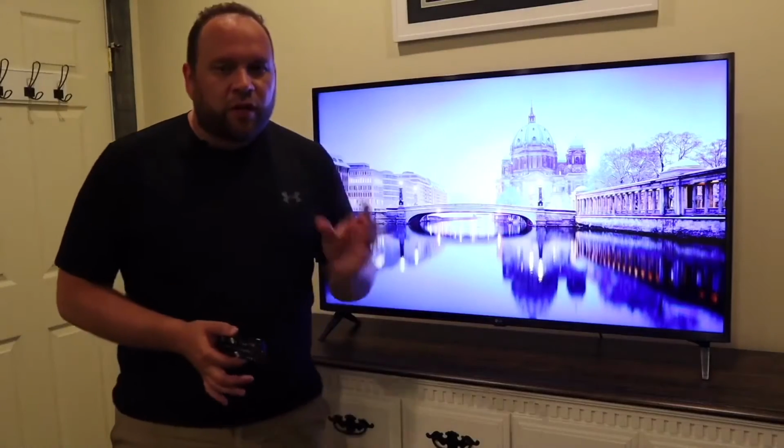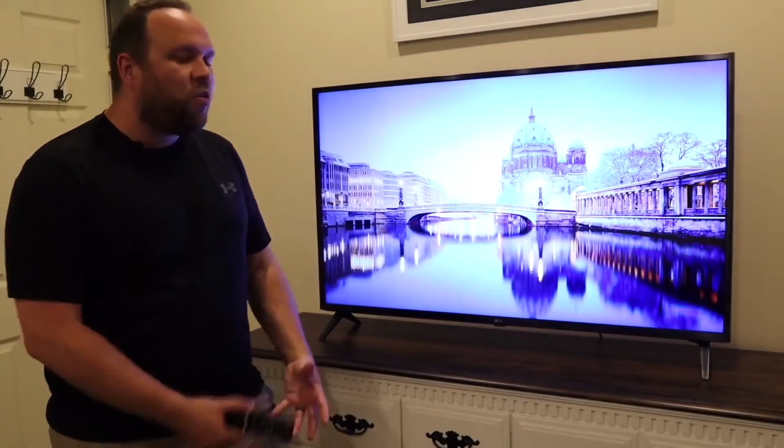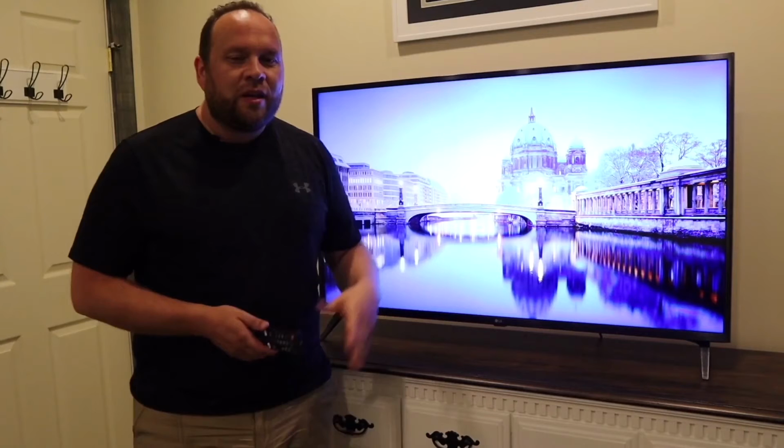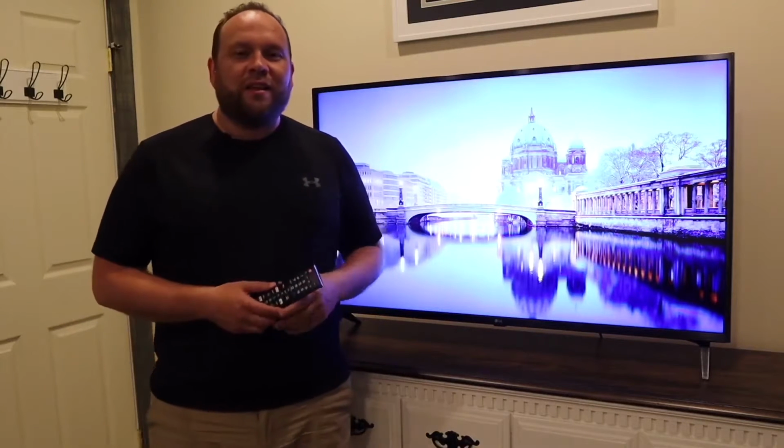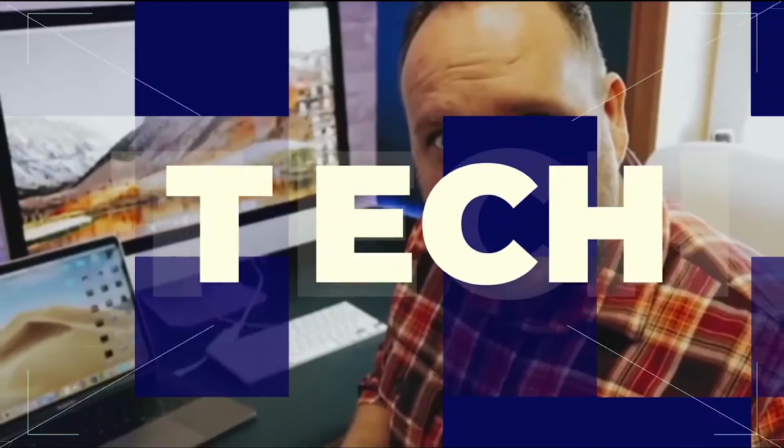If you're looking for that crisp, clear image whenever you're watching movies or TV shows, you might want to take a look at this TV right here. This is the LG UHD TV. And today we're going to be talking about what it's been like to own this thing for one whole month. That's today's tech video.